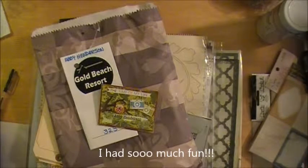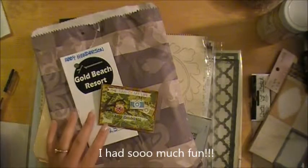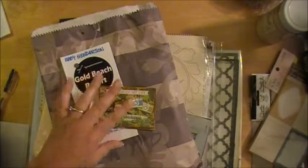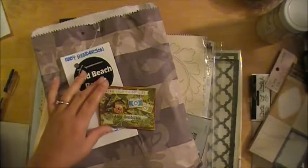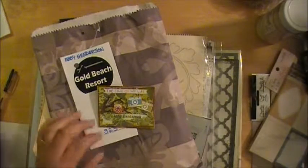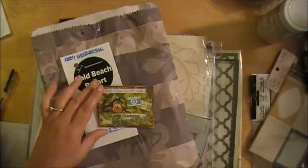I am doing a video just to share with you guys my recent goodies and haul from the 2013 Coastal Crop Getaway that I go to. It's held in Gold Beach, Oregon, and I drive to Medford the night before it starts, and then stay with my girlfriend, and then we drive up as a group the next day into Gold Beach. So it's a really fun, long 4-day weekend, and I look forward to going to this every year. I always go to the one in October.